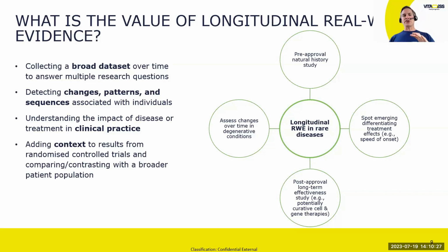And then understanding the impact of disease and treatment in clinical practice, and how changes occur. And then, of course, this type of research is complementary to randomized controlled trials, with different objectives. Obviously, randomized controlled trials typically involve narrower, more selected, homogeneous patient populations, whereas real-world research has the opportunity of having broader patient populations and therefore answering different questions. So value in a range of areas then. If you want to move on, Emma.